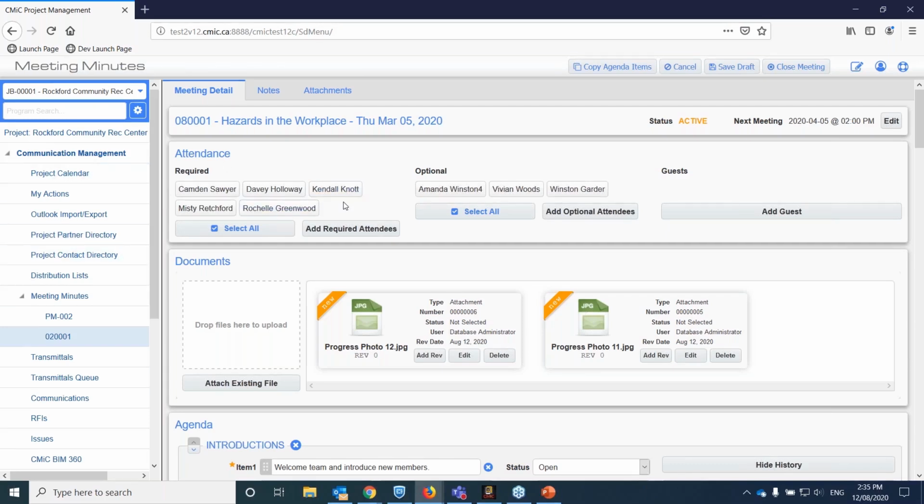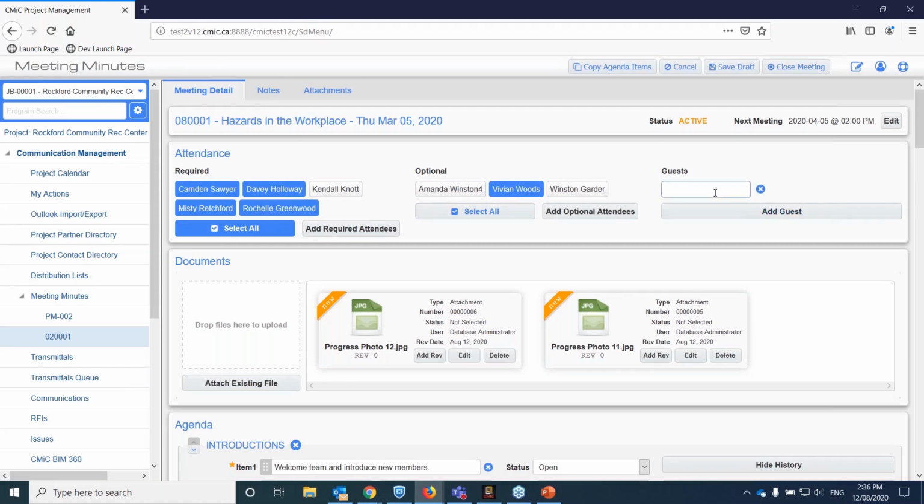Those of you who are familiar with CMIC's current meeting minutes program know it is a little bit static. We have the view and edit modes. What we've done with the new meeting minutes program is add some really nice workflow to meeting minutes to give the program a more natural feel. So this is an active meeting, and I'm going to take you through an active meeting and then into the next meeting. What you'll see here is a nice clean way to take attendance, mark people as present or absent, and also capture any guests that aren't specifically project contacts.